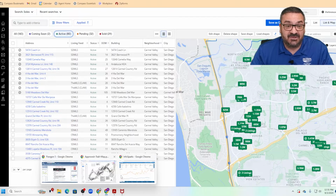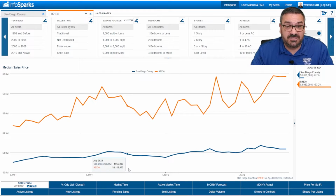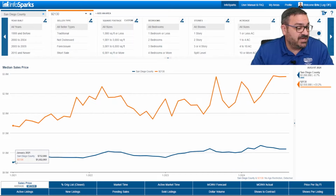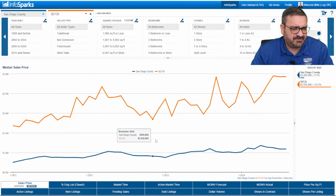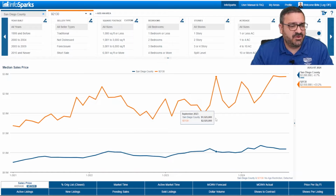Let's go ahead and take a look at the longer term chart here with our InfoSparks graphic, where we are comparing San Diego County medians to 92130. Now, when you look at the median sale price back in January of 2021, 92130 was already at 1.682. So obviously a well above median price neighborhood. Then in the spring of 2022, it shot up all the way to 2.675. It's been up and down since then, although more up than down recently.